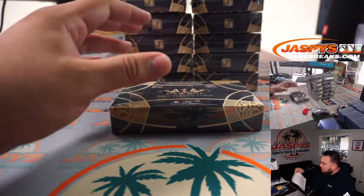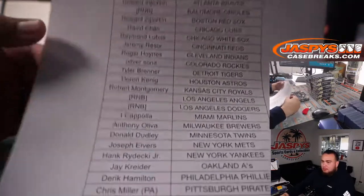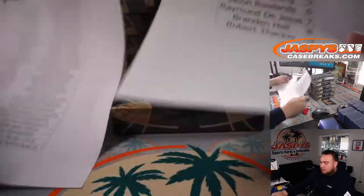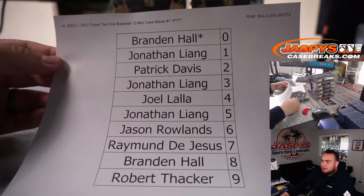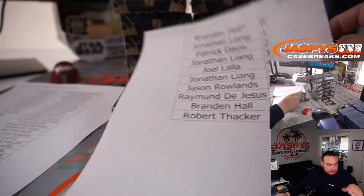Also, guys, here is the list of customer names in the break itself. And then here are the customers that are part of the RMB. That RMB includes the Orioles, the Angels, the Dodgers, and the Texas Rangers.